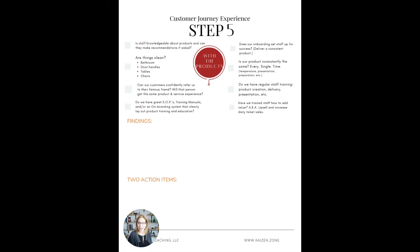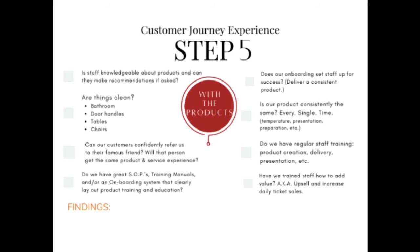And step 5 is with the products. You probably have this one down, but there are great questions in this guide that will help you understand how important it is to make sure that your product experience is still top-notch and consistent.